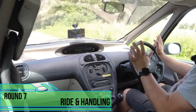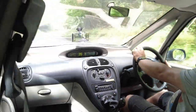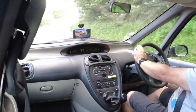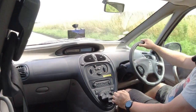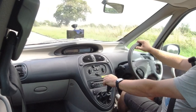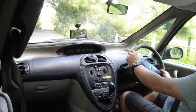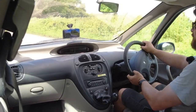So if we're looking at it from a ride point of view, it's fair to say, yeah, the Picasso's got it licked. Much longer travel suspension, it's much softer. It's a little bit bleh, but yeah, I would say on the whole, it's not even slightly better, it's a lot better. These ride quite well, especially when you're sat up front, maybe not so much in the back. But the downside of that is obviously it's more wallowy. The steering is a little bit woolly, not very direct, but do you need direct steering in a people carrier? No, I think not. People carriers are people carriers, not sports cars.